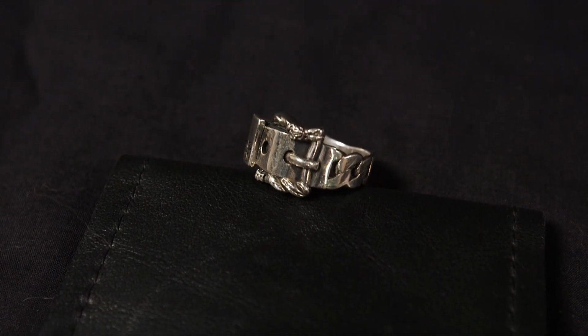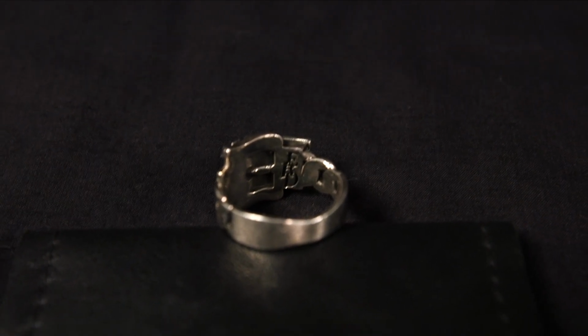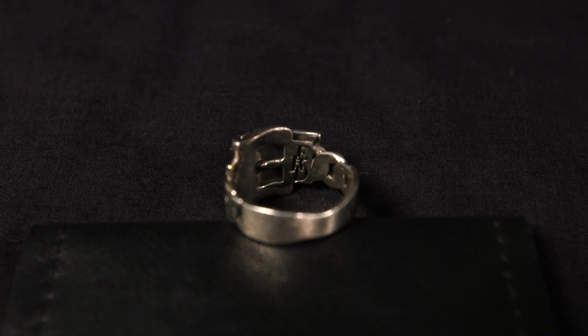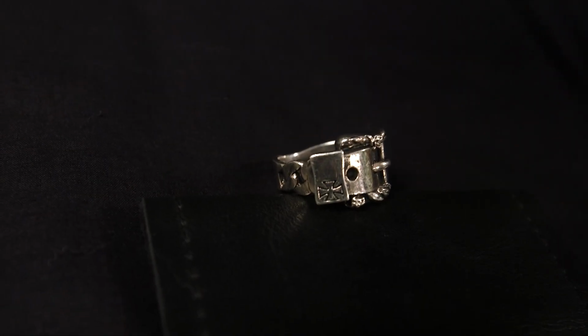And once again, the detail on here is next level. They've gotten in really carefully and put a lot of thought into how they're doing this one. If you look on the back, they even got the E.R.D. logo acronym pressed into the inside. And again, I just really love the attention to detail here. This is a size 10. It fits perfectly on my pointer finger. And I think at this point, it is my favorite ring just because it's so unique.